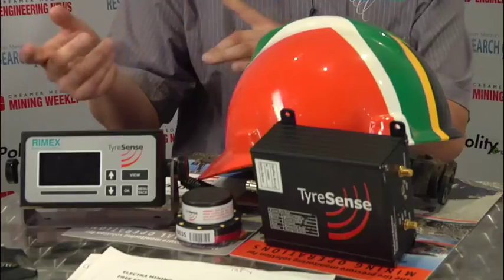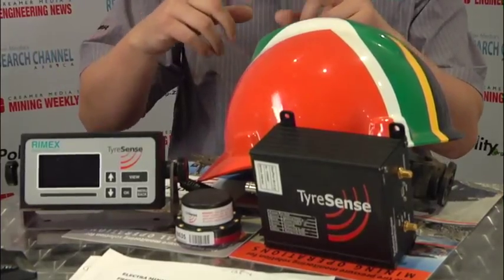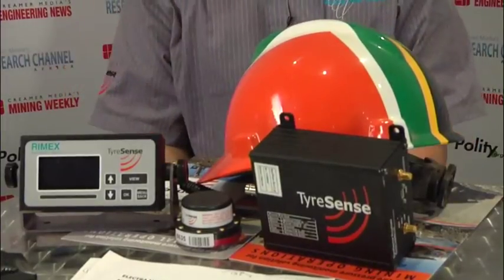So it measures your pressures, measures your temperatures in your tire, and plus it does your GPS monitoring, distance traveled, motion, average kilometers traveled, etc. So it's different types of applications. So this is what we currently do.